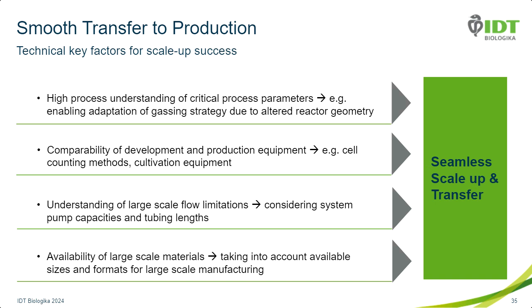Next on is an understanding of flow limitations. Check beforehand if the developed flow rates go along with the system pump capacities and tubing lengths. If not, develop a strategy with which the fluid can be transferred into the target system without harming the process and product quality. And the last point is that one has to consider there are only certain sizes and formats of materials for large-scale production, filters and columns, for instance. The process has to be designed in such a way that it can fit into these sizes and formats.